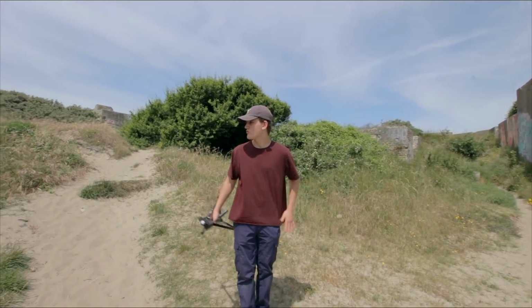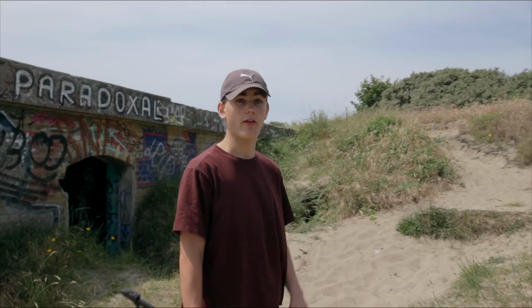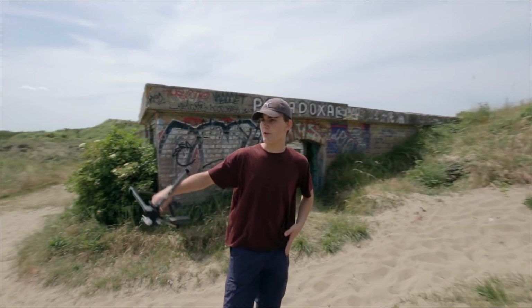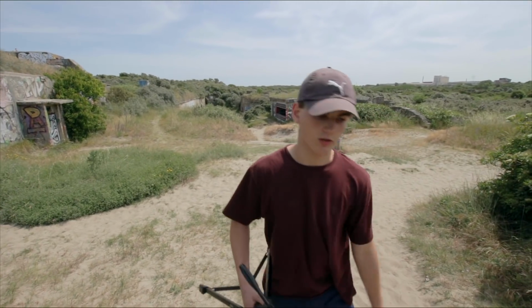Here we are, we've just gone through that little room there, which is kind of cool, but it's kind of small at the same time. There are two big actual gun positions up there with the entire system going underneath it. So I think we'll explore the system later, maybe with the others. We'll go up to this one gun emplacement first.